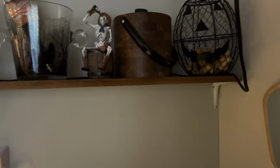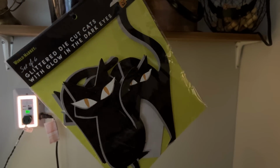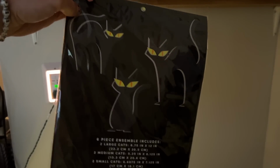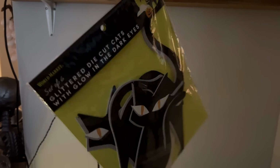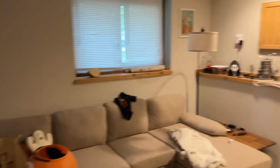And something I'm super excited about is that at World Market this year, I found this set of 6 glitter cutout cats, and they are totally atomic looking. They look very 60s, very Jetsons looking. I was so excited that they had these this year. This is going to fit this theme perfectly. They're so cute. I suppose we should begin decorating this room.